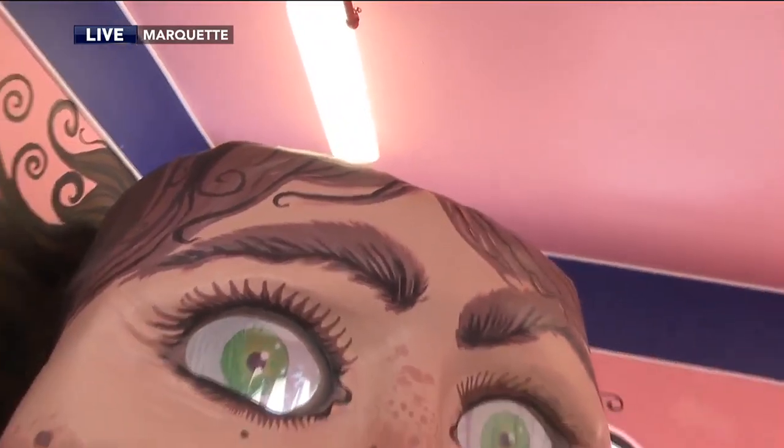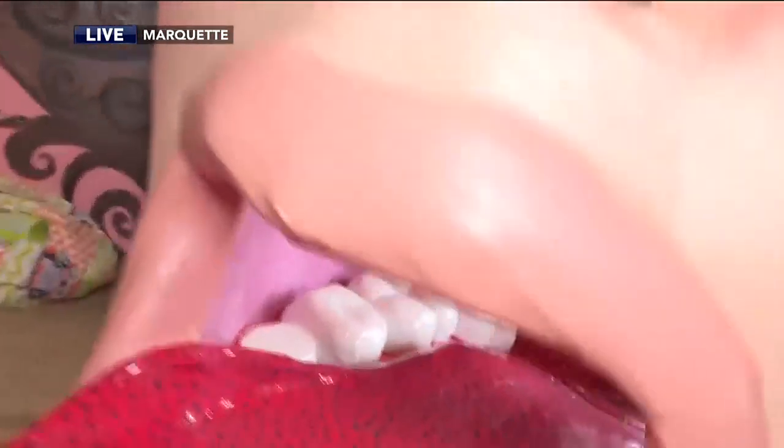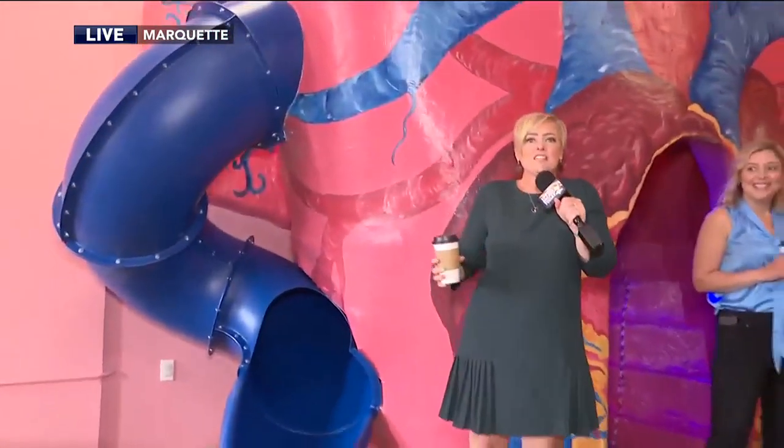I'm pretty much a seven-year-old just playing here at the Upper Peninsula Children's Museum in this little face thing. I thought it was a slide, so I walked up the stairs and I realized I'm just going to have to walk back down, Elizabeth. Yeah, I wondered why you were walking in when I said you want to go down the slide. I meant the fart slide, Tia. Where's the fart slide? Well, the fart slide's not going to be in the face, right?